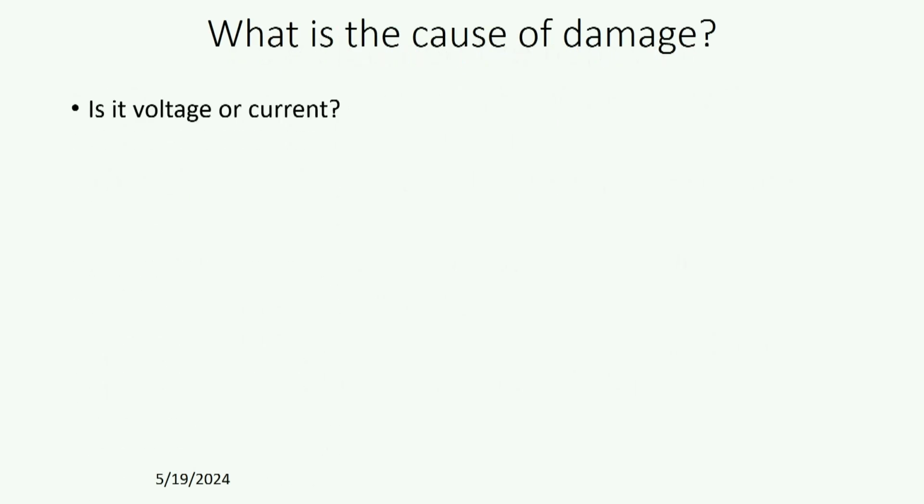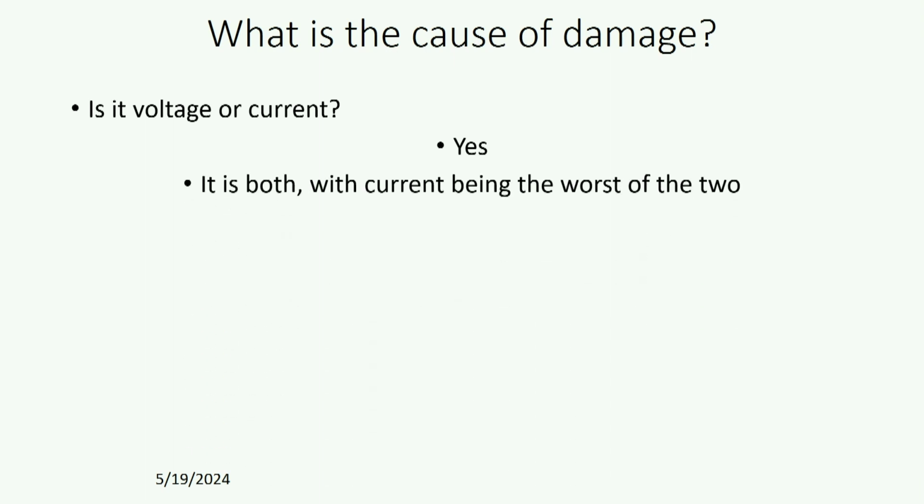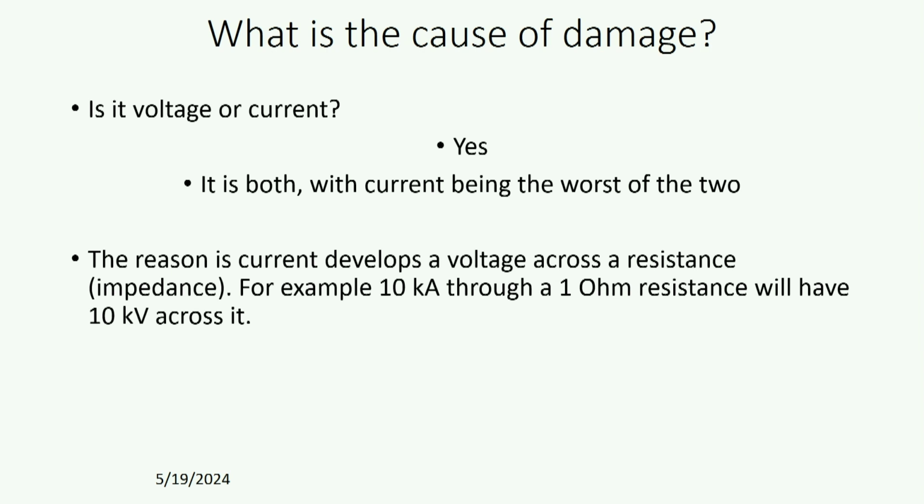So I always ask, well, what's the damage? Is it voltage or current? And the answer is both. The current is the worst of the two, because it can burn things up and destroy wires and do all kinds of nasty stuff. And the current also creates voltage, because you have current flowing through a resistance. It creates a parasitic voltage.